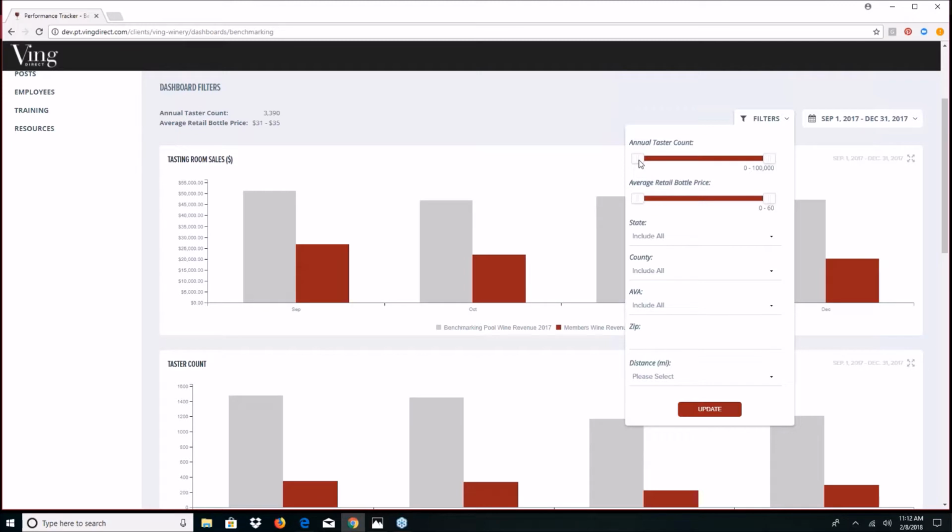So you'll notice right away the changes that we've made here are we've put a sliding scale on the annual taster count and average retail bottle price. So you are able to customize that however you'd like. And for this purpose, I'm going to customize to about 0 to 11,500. And your average retail bottle price, you can do the same. Your state query will be the same. Your county query will be the same. Your AVA query will be the same.